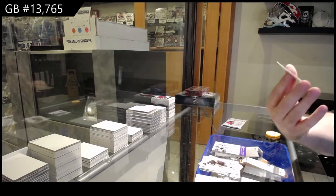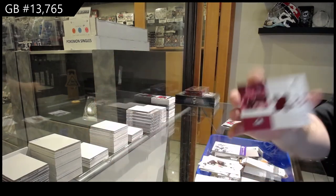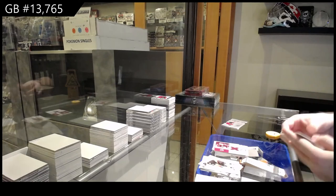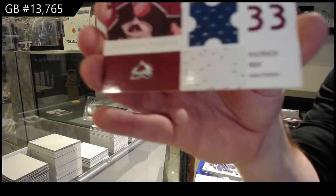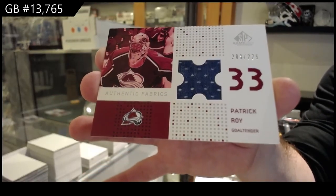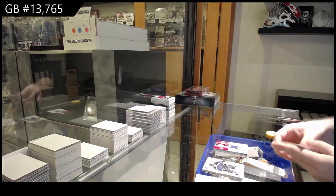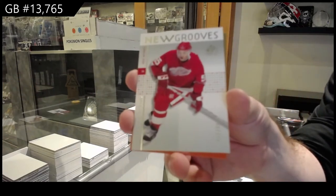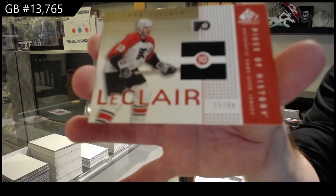We've got 99 Milan Hejduk. Authentic fabrics for the Avalanche. Ooh, very nice. To 225 for the Avalanche. Patrick Roy. 225, Patrick Roy. We've got a rookie of Bykov to 750 for the Red Wings. And we've got for the Flyers, 99 piece of history, John LeClair.